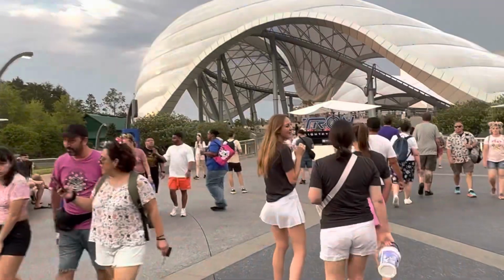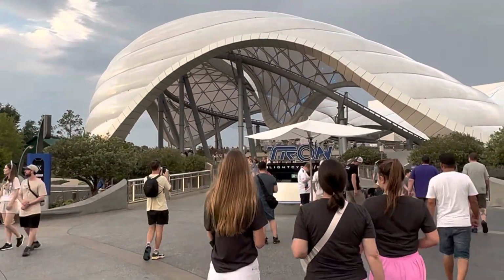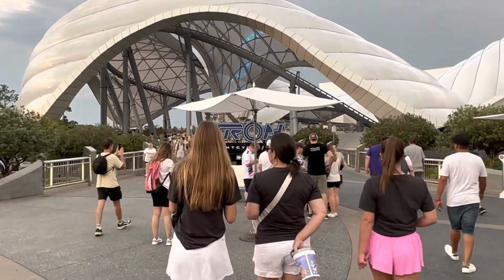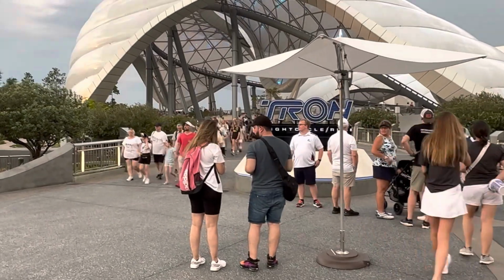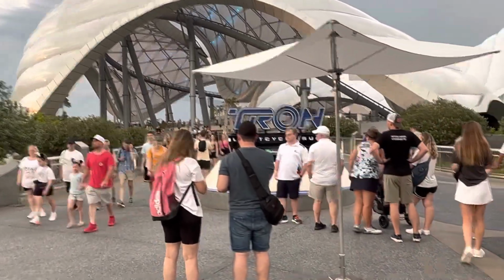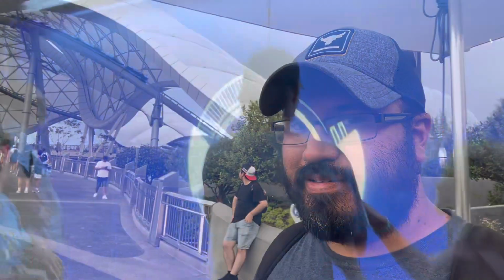All right, so here it is, what we've been waiting for, Tron. We are still a few away from getting into our boarding group, but we're about to get on Tron in a minute. So excited, can't wait. Still a few more to go before we can ride Tron. This group's 153, we're 156. So it should be coming up here in the next 10, 15 minutes, and we'll be able to get on this big boy. Oh, so excited, can't wait.